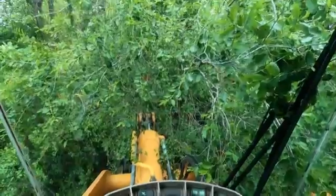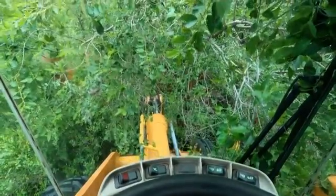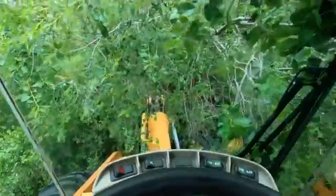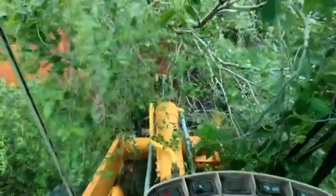And last but not least, we have the old Massey, or whatever it is. I'll find out in just a minute what it is. Oh, a little bit front heavy. Gonna have to readjust. There we go. That's better. It is a Massey Harris. I was right.